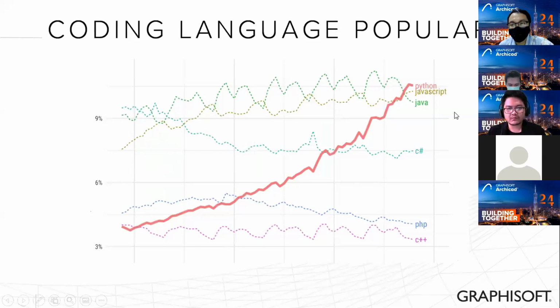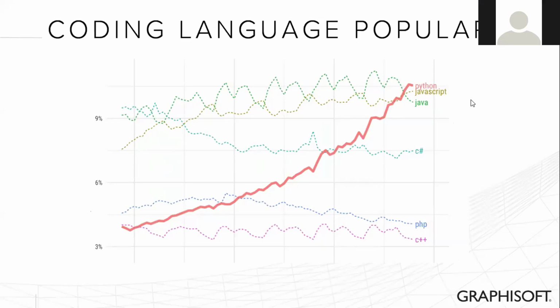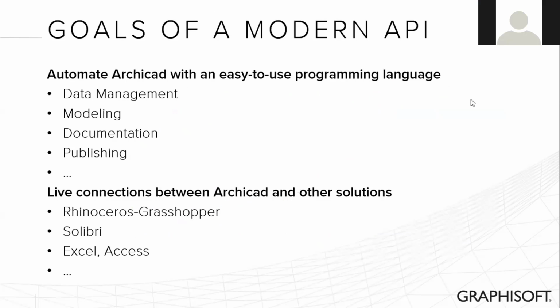Okay, so we wanted to come up with an API that is easier to use, and we chose Python because that is one of the emerging coding languages, and it's getting more and more popular in recent years. With the modern API and modern access to all these ArchiCAD functions, we want to make sure that this easy-to-use language can access the data management. You can use it for changing your model. You can automatize the documentation and the publishing as well.